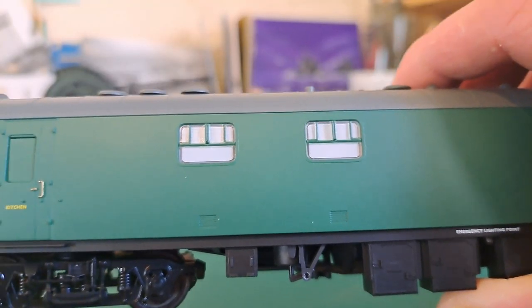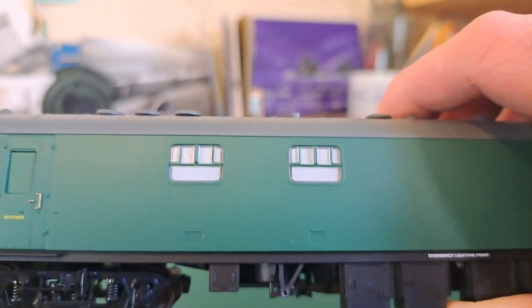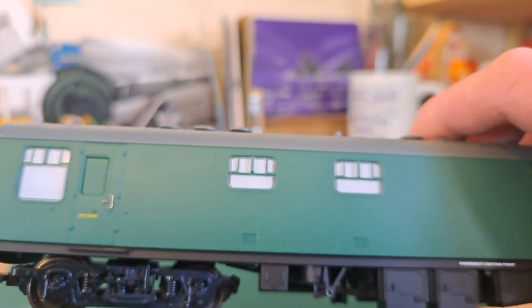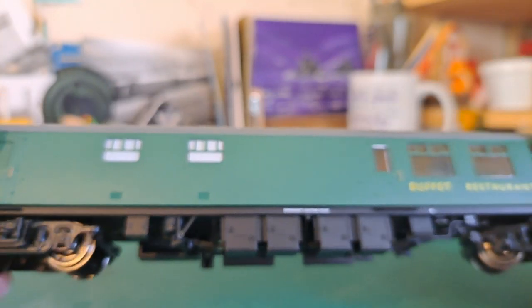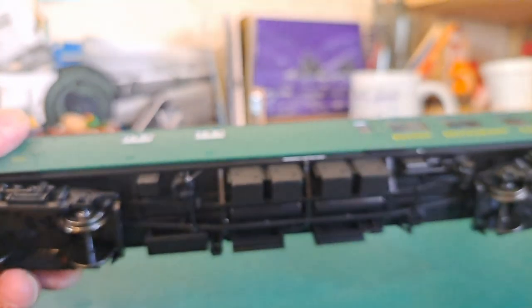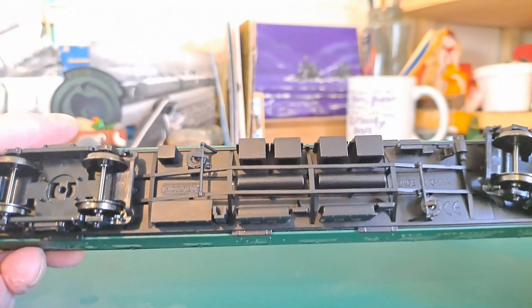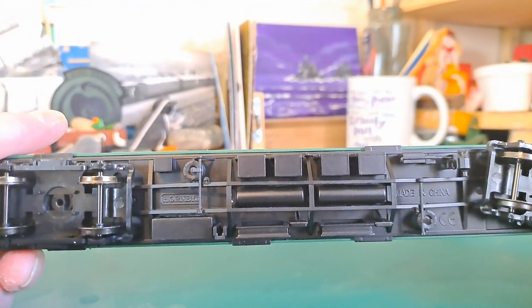There are the vents. They're modelled into the body, and it's painted, but it's quite cool that they've been included directly below the windows, evidently, as the actual prototype is. You can see that when I refocus it again, sorry, I have to, because I keep moving it, there are extra tanks and extra boxes. There's a lot more detail here than under a normal Mark 1 coach.